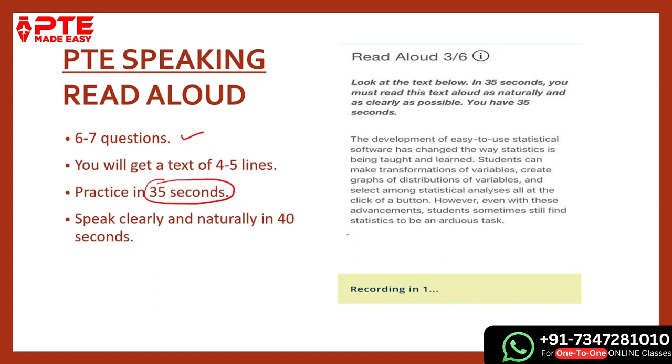I would suggest you focus on the content, pronunciation and fluency. Now you'll go through the difficult words, you'll go through the pronunciation of certain words, or you'll simply try reading it once before you read it properly, and finally for the exam, before the recorder starts. The development of easy to use, it is development, not development.